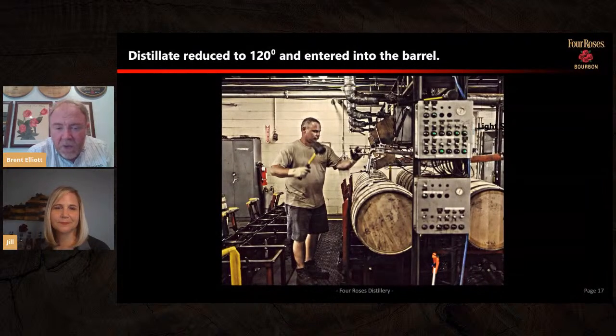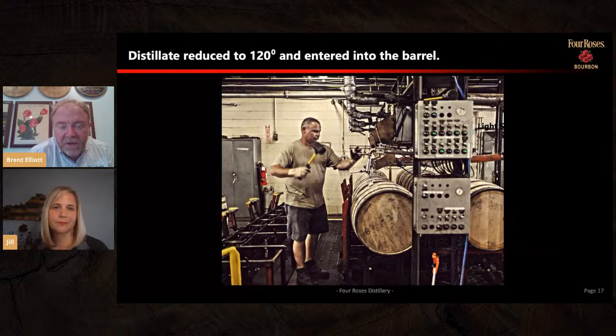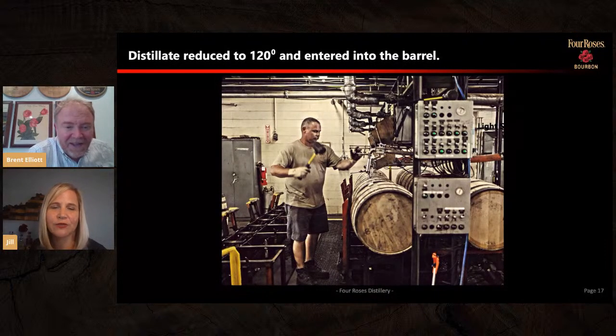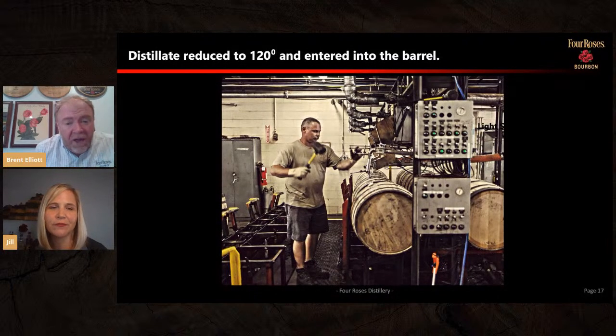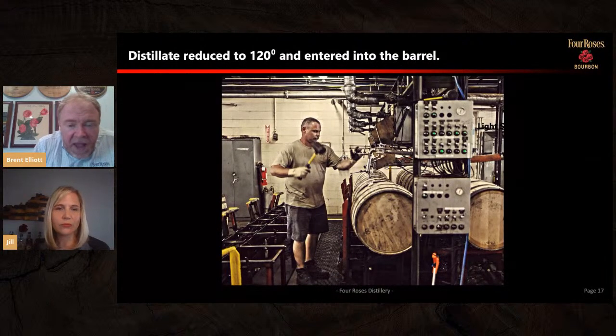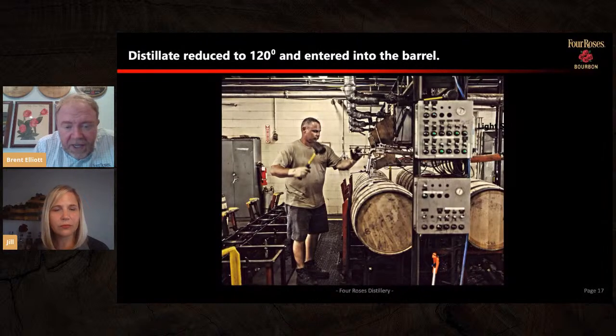Once it arrives there, we will fill the barrels. First, we cut the proof down to 120 proof. I mentioned you just cut that with water, Brent. Is that how you cut the distillate? Yeah, we cut that with RO water, so it's very pure. It has all the minerals and any impurities pulled out of it.